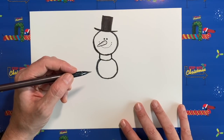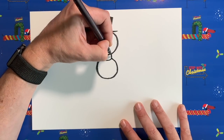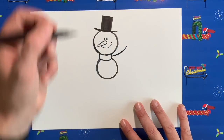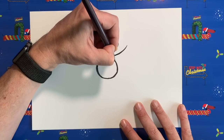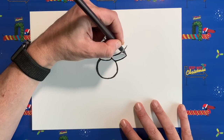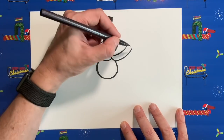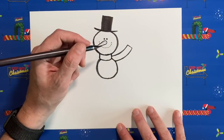Now then, do you remember I said I'd come back to the scarf? That's what we're gonna do next. So what I want you to do is, coming out of the middle part of this line here of our scarf, I want you to draw a long curve, like that. And then coming about a centimeter apart, so it's gonna be coming out of this part of his body, we're gonna follow that curve, we're gonna sort of follow it around there, like that, keeping it nice and parallel. So keeping that distance between them equal. And then we're just gonna join the ends up. And our snowman scarf is gonna be blowing in the wind, like that.